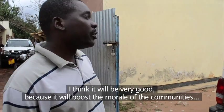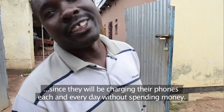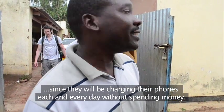It will be very good because it will boost the morale of the communities. Yeah. Since they will be charging their phones each and every day without spending money.